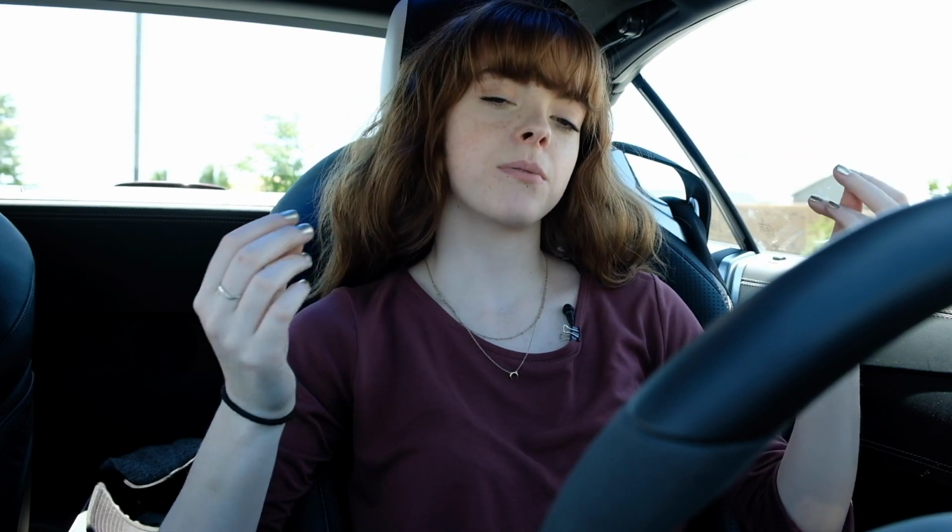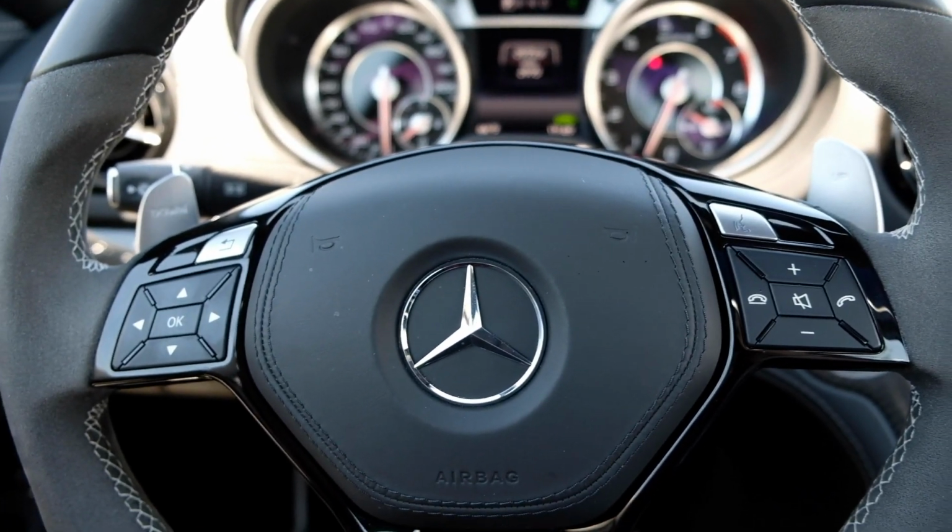So I'm going to show you around on the inside and point out all the features that it has. We'll take a little peek on the outside, and I will give you a test drive on this vehicle just to give you an overall feel and get you just as excited about this vehicle as I am. So let's start with the interior.